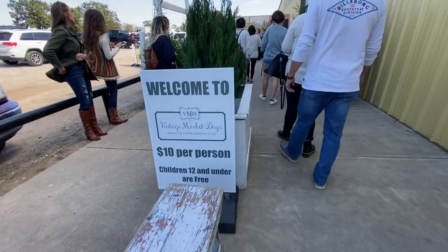Right, everybody, we are walking into Vintage Market Days. This is their fall show here at Creek County Fairgrounds. We are here to find some inspiration, maybe some items for our future endeavors. Let's take a look inside.